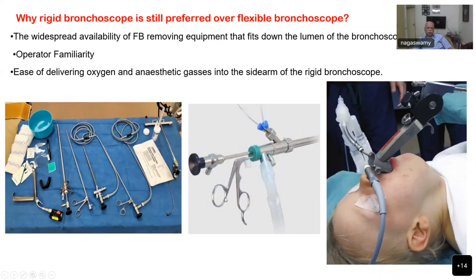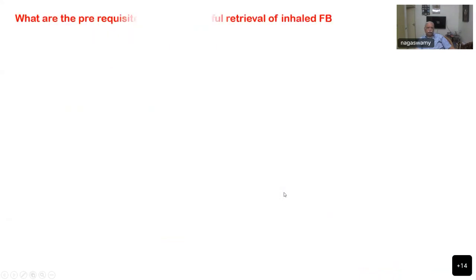So here you can see this is the rigid bronchoscope. The retrieving forceps is already introduced into that. The surgeon is seeing through the eyepiece, and you can see the anesthetic agent or the oxygen delivery system is attached to the sidearm of the scope. So that is the advantage of using the rigid bronchoscope.